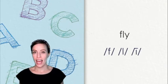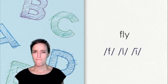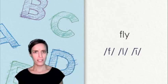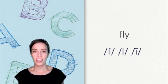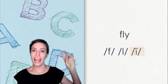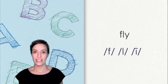Take a look at our next word. Look closely at the first letter, middle letter, and ending letter. What sounds do those letters make? The sounds in our next word are f, ol, I. What word do those three sounds make? Fly. Tap it out and blend the sounds with me this time. F, ol, I, fly.